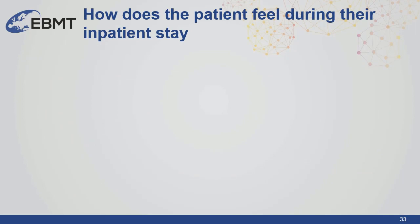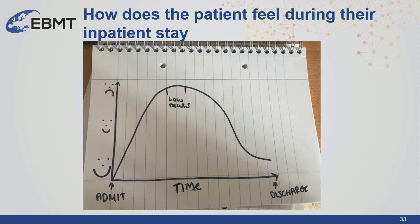So how does a patient feel during their inpatient stay? I drew this graph a little while ago for another presentation that I did, and I wondered about its relevance in my presentation today. But I thought about it, and I actually use a neutrophil count, which is part of the full blood count, as an anchor, as a marker, as how the patient would be feeling.